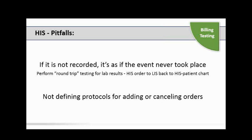Specific protocols need to be in place for adding or canceling orders and tests so that the billing or credit generated is accurate and traceable. Billing interface testing for charges and credits should be performed at both the EHR and laboratory origin level. Don't assume that everything's working correctly.